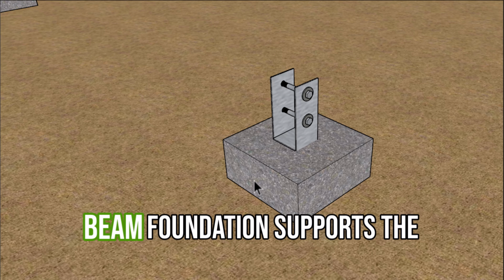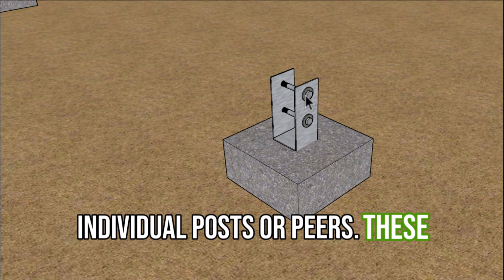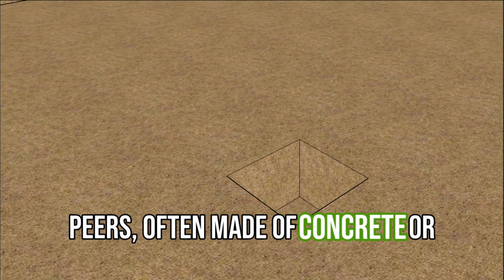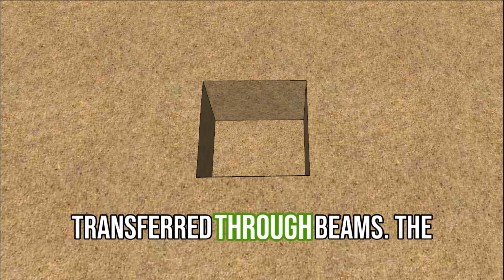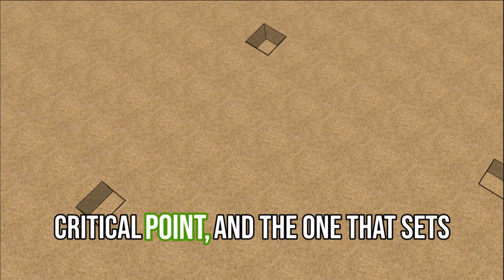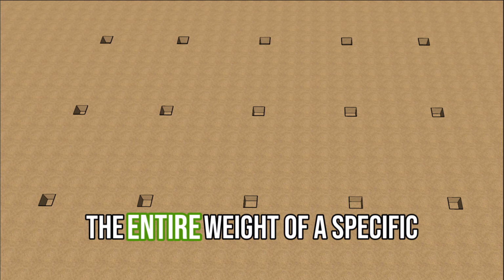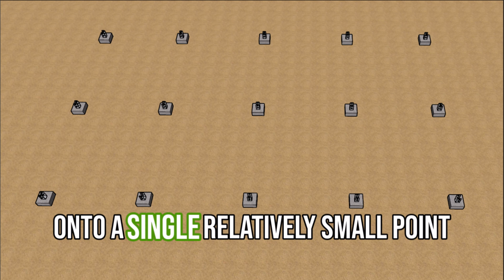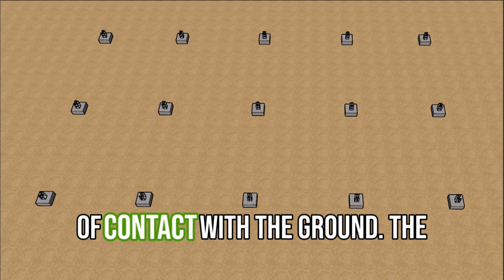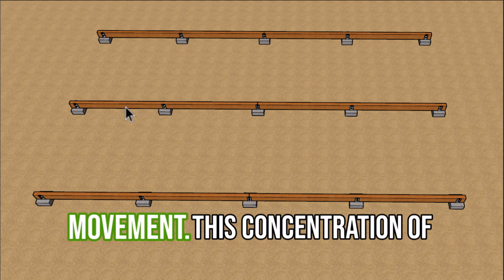At its core, a post and beam foundation supports the weight of a house on a series of individual posts or piers. These piers, often made of concrete or treated wood, are strategically placed to bear the load transferred through beams. The critical point, and the one that sets it apart from other systems, is that the entire weight of a specific section of the house is concentrated onto a single, relatively small point of contact with the ground, the pier. The amplified impact of movement.